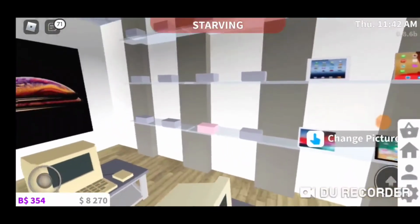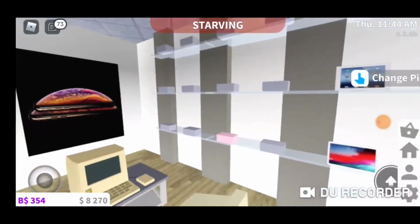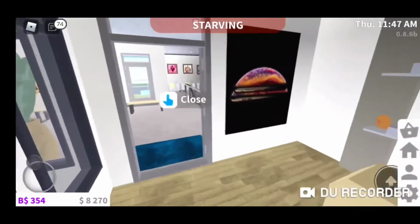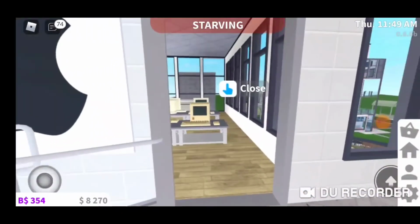Yeah, and then we also have all these boxes, and I forgot to color one. That is a rip. But yeah, here is our nice Apple store, which you need to get out of before my phone dies.